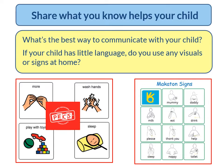Share what you know helps your child, and this includes the best way to communicate with them. If your child has little language, do you use any visuals or signs at home, like PECs or Makaton? Or maybe you use a string of photos to explain a bedtime routine.